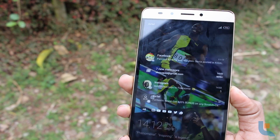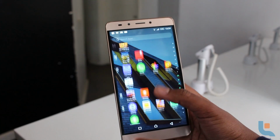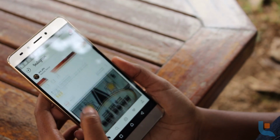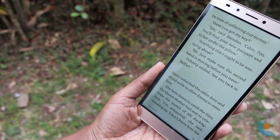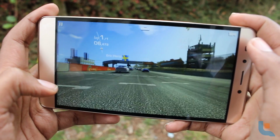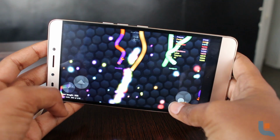Performance is quite smooth on the Note 3, with the exception of some stutters that you can't really ignore. This happens most when I'm scrolling through Instagram and apps like Twitter that can end up frustrating your experience. But if there's one thing that this device is made for, it is media. With a screen this big, watching videos and reading books is what it is made for. Gameplay on a bigger screen is also better, especially one that has some good graphics, and it's a good thing that the Note 3 keeps up.